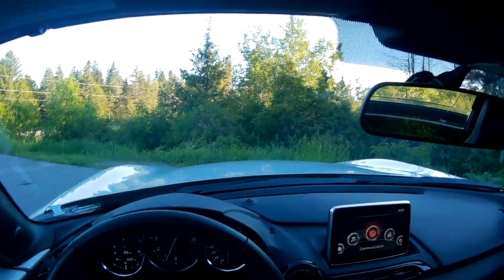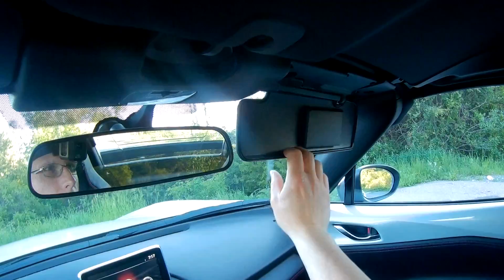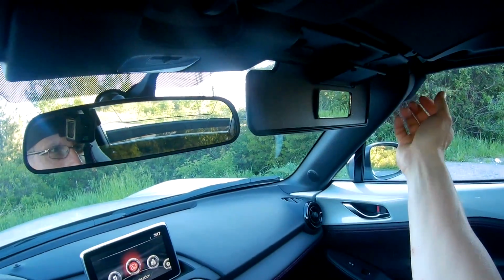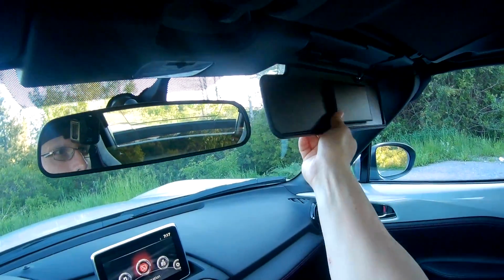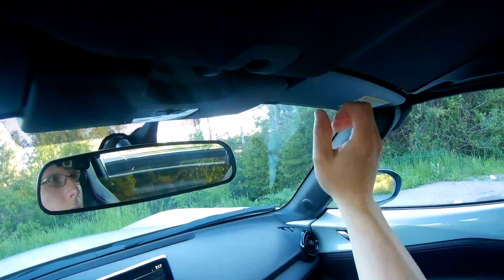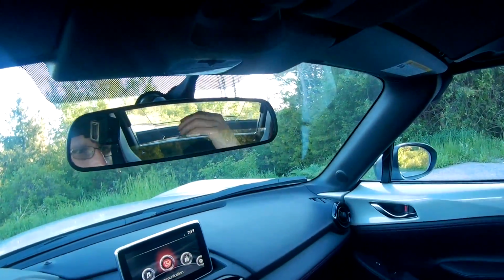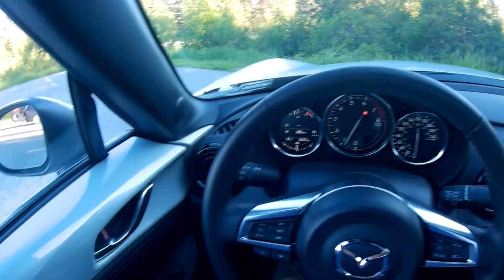There's not much else really on the inside. There is a little light here, and you've got these super flimsy, really thin sun visors, and it does have a mirror. Both sides have a mirror, so that's, I guess, nice to have. But they don't move or anything; they don't detach from there. And really, it's a convertible, so the sun's going to be coming in the top anyways, right? The windows are auto down.